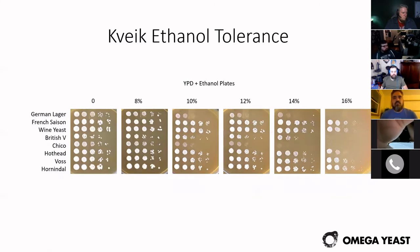So as I mentioned, they're very ethanol tolerant, and that's what you see on this slide. This is a kind of microbiology trick where you take a culture and spot it onto a petri dish, and then you have a serial dilution of that culture. Each spot has half as many cells as the prior spot. This allows you to tease out growth differences under different conditions, because the differences become more apparent when you have fewer cells around. So we have a selection of strains here, and we're testing their alcohol tolerance.